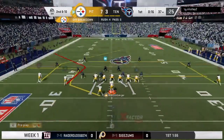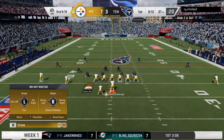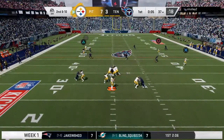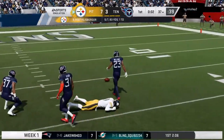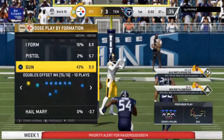So after the run for no gain, here's second and 10. Right there, 54. From the shotgun, it's Roethlisberger. He's going to fire one deep over the middle. And that'll be incomplete. Good protection that time, and they couldn't hook up on the long one. Now it's third down.